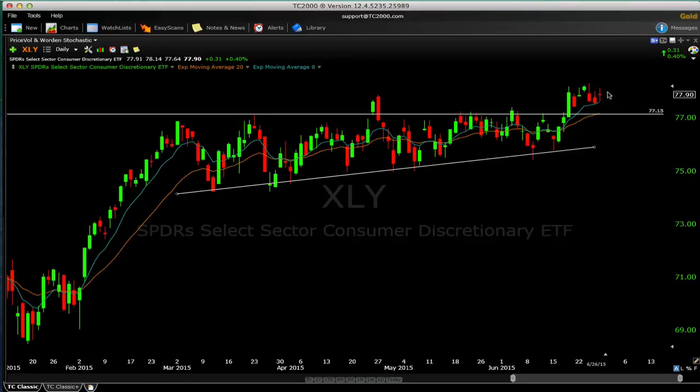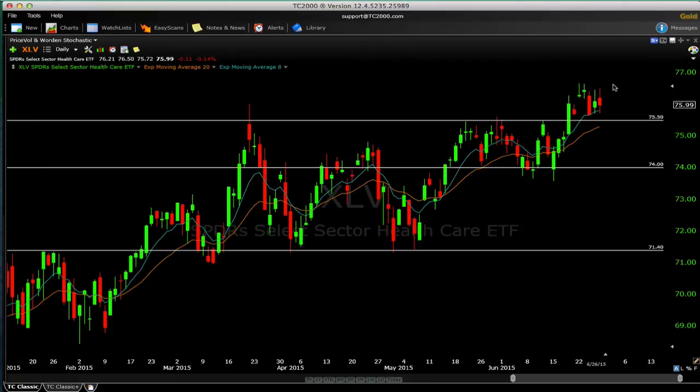XLY, consumer discretionary, basing out really nice. This is a great looking pattern. A nice breakout above this $77 level, and now we're flagging, going sideways here above the fast moving average, the 8 EMA. This looks really good to me. I think if we got a break above 78 again, this trend continues to the upside. And then finally, healthcare continues to stay really strong. Very similar scenario. We got the breakout. We're holding high above the fast moving averages.